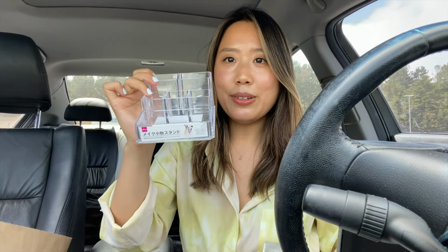Hey guys, so that is it for the shopping part. I am back in the car and I grabbed a few things that I want to share with you guys. So I got some more makeup organizers. I have something like this at home and I really like this. I find it really useful for holding lipsticks and some brushes, but I definitely need more storage.